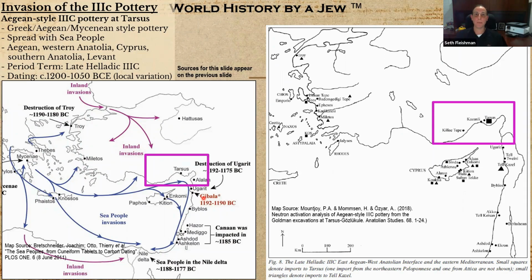Let me read this top line that I read to you before. Mycenean 3C pottery moved from the Aegean, right, to Western Anatolia, to Cyprus, to southern Anatolia, to the Levant. But this is not a map of the spread of pottery. This is a map of the spread of the Sea Peoples. Isn't it amazing how it matches up?